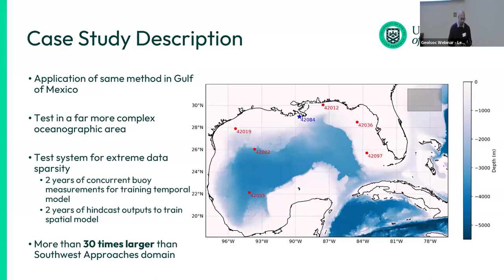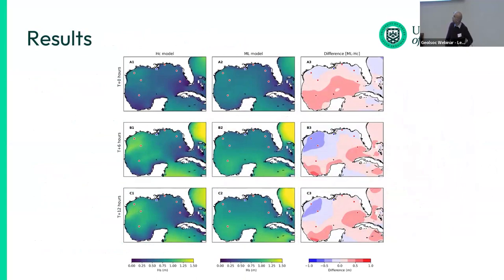This time, we trained it on 2 years of hindcast data from the MetOffice's global model. And then we used 2 years of concurrent buoy measurements to train the temporal model. And so here you've got the results. In this column is the hindcast, in this column is the machine learning model, and here is the difference. Then you've got the nowcast at the top, 6 hours ahead in the middle, and 12 hours ahead at the bottom. I recognize that these scales might be somewhat small, but this is just looking at significant wave height. And in the areas we're interested in, this blue point here, we've got relatively low significant wave height errors, less than half a meter, really.